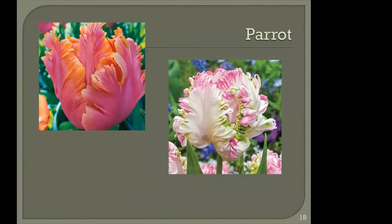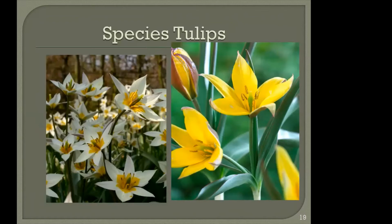And species tulip. Species tulips are shorter. Sometimes they can be very wide, they might be 5 inches across, generally in the 6 to 10 inch height range. They are much better at perennializing or naturalizing. They'll peter out over time, but you may get several years out of them. These are used in the Stinzen planting or lawn planting often, and we'll talk about that a little later.